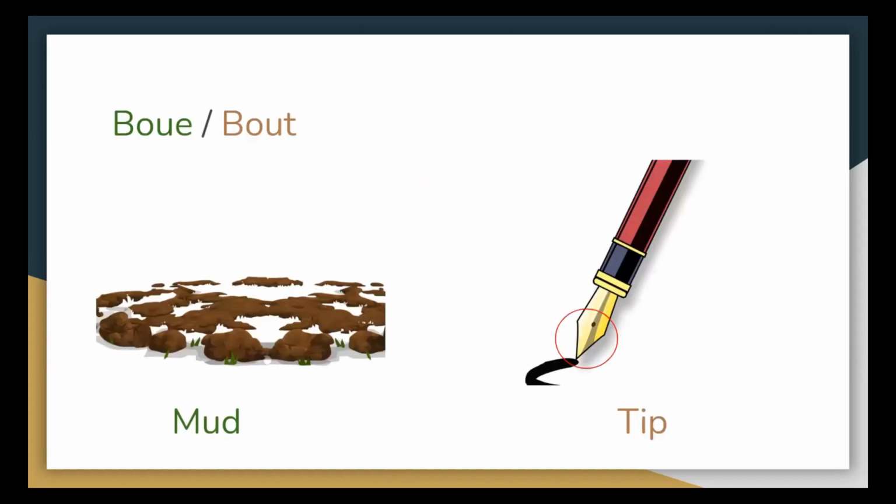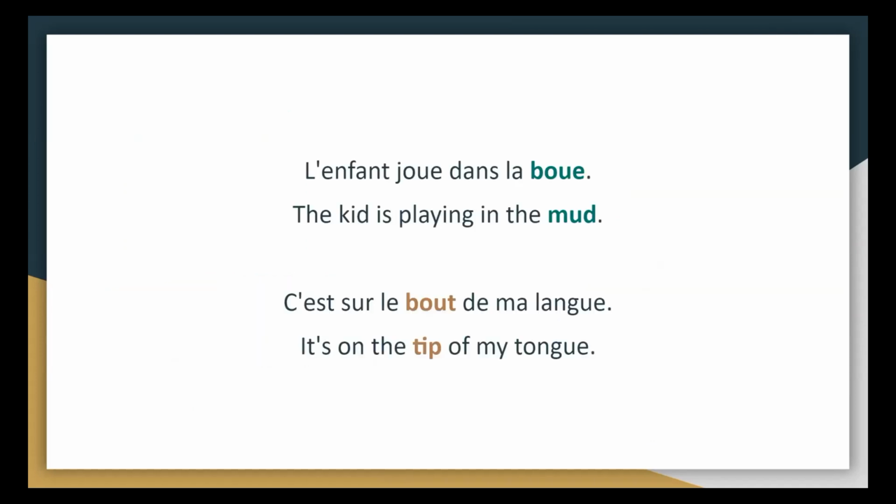Boue and bout. Boue ending with an E is mud, la boue, whereas bout ending with a T means a tip. And this one is le bout. Again, in this case, one of them is feminine, la boue, the mud, whereas the other one is masculine, le bout, the tip. An example is, l'enfant joue dans la boue. The kid is playing in the mud.